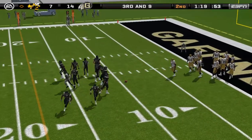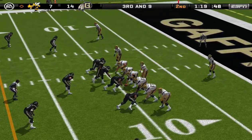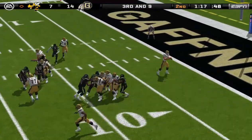Ball on their own 9. Ball on the 9-yard line. Turn it up now. We're coming to wreck. Let's make a play. The home team come out in a dime package.